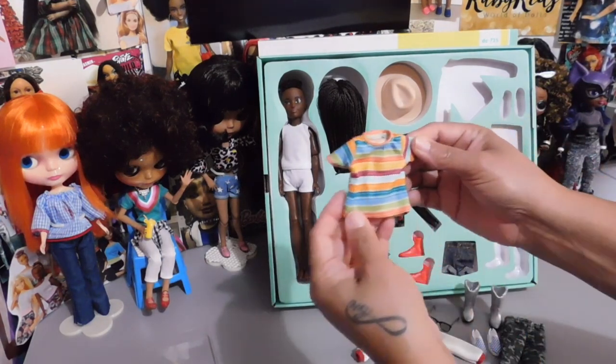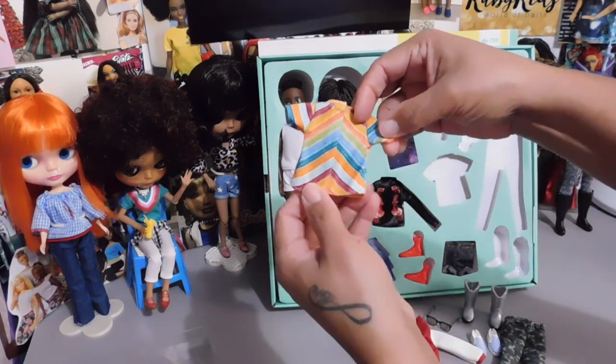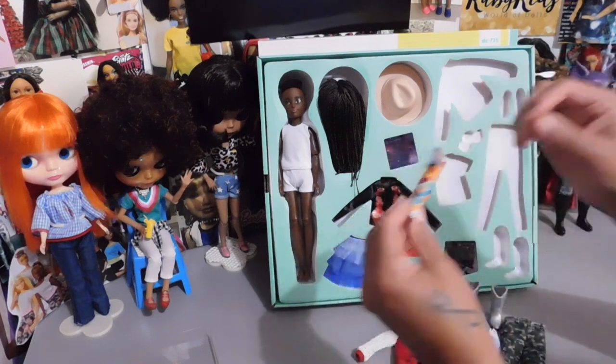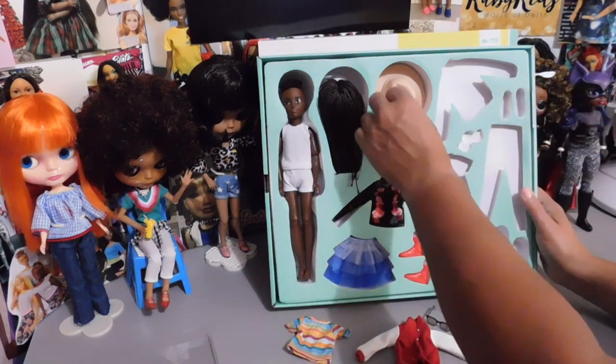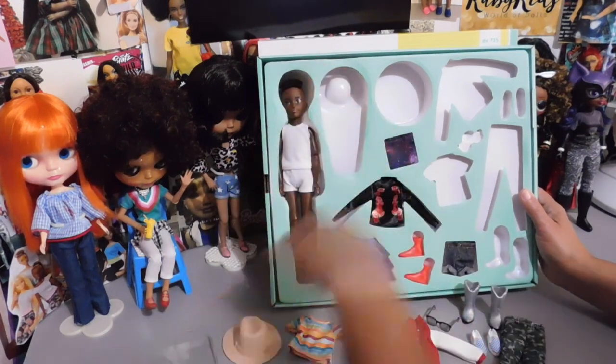Then we have this cool striped t-shirt that velcros here in the back. This is what the design looks like. And again, guys, really weighted, really nice. All right, I said I was gonna just take everything out and just lay the wig down.